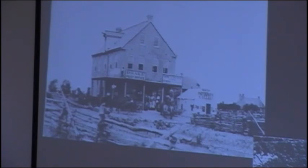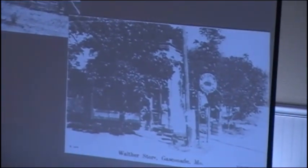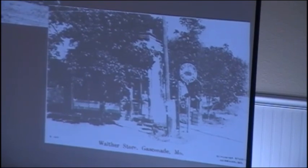This is the Walther store in Gasconade, Missouri. That was a family that had a general store when the boat yards was in Gasconade, and it was a going town. These old photos show the gas types that they were pumping, and sometimes ice cream signs. And you know, you've seen them. This is a postcard from Bay, Missouri, and it was taken from a cemetery.